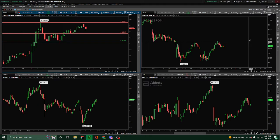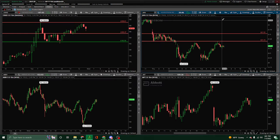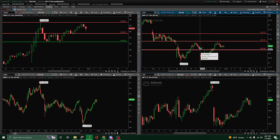Nordstrom's or JWN. So we can see that there is a resistance at around 21.13. It just could not break above and pushed back lower. If it did break above 21.13, we do have some previous resistance from last Thursday around 21.53. Now that doesn't sound like a massive move, but with a stock like JWN, it is actually a pretty big move. Now, we do have some support at around 20.68 from this wick right here. So this will be a good support to look at.